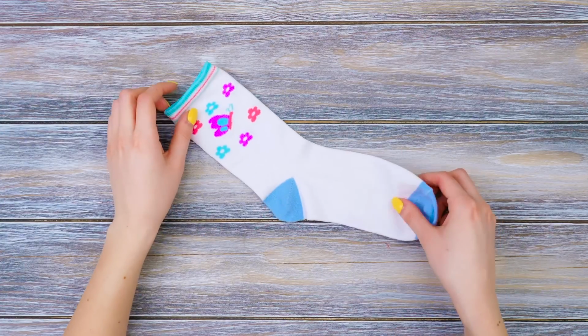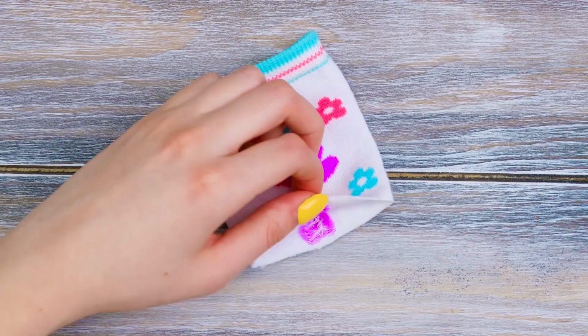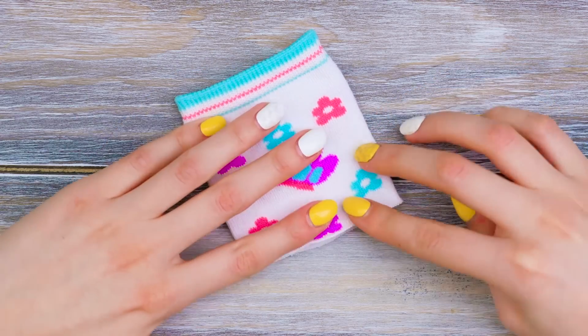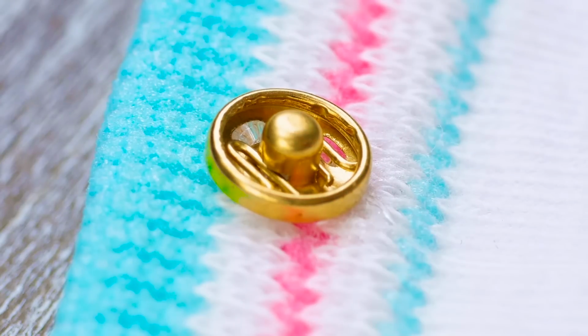This next secret hideaway hack is perfect for us ladies with outfits that don't have pockets. With a glue gun, go ahead and glue shut one end of the tube. Put a dot of hot glue at the opposite end on top of the tube. Place a little snap on there and press it on tight.